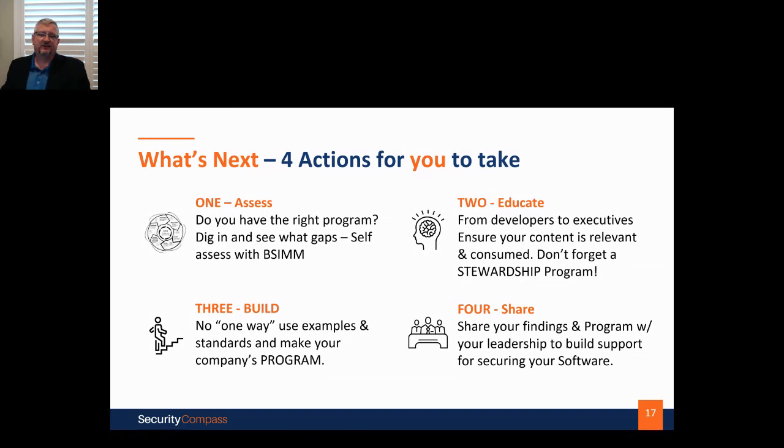And then don't forget the stewardship program. I can't stress that enough. That proactive relationship building with your executive team, and your organization at all levels, on what their duties are in terms of being a good steward for cybersecurity in the company is so critical. And it really changes the game when it comes to budgeting and strategic thinking of your company.